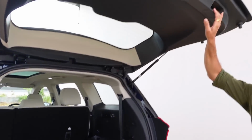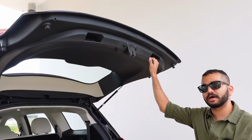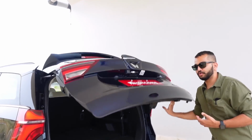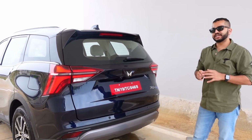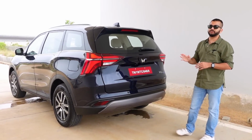एक और चीज़ जो आपने नोटिस करनी चाहिए वो ये है that this XUV700 doesn't get electric tailgate operation. आपको मैन्युअली ही इसे जोर लगा के बंद करना होगा. So that's about it in terms of the features that are on offer on this new XUV700.